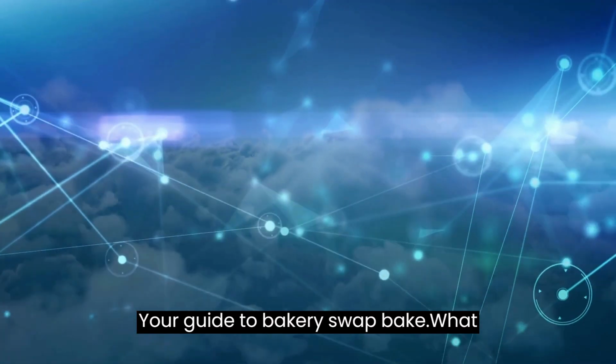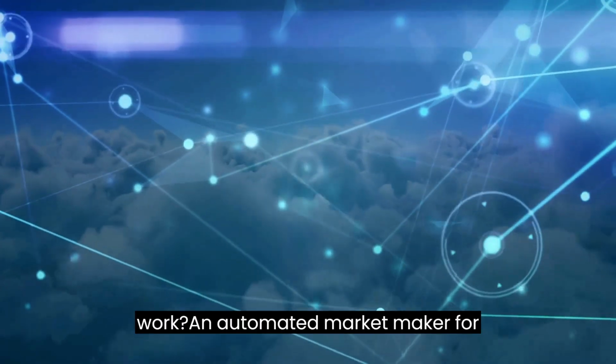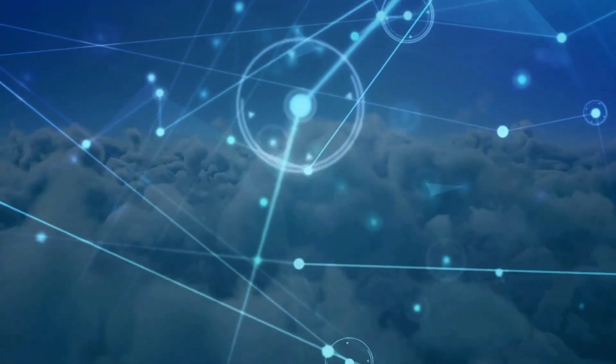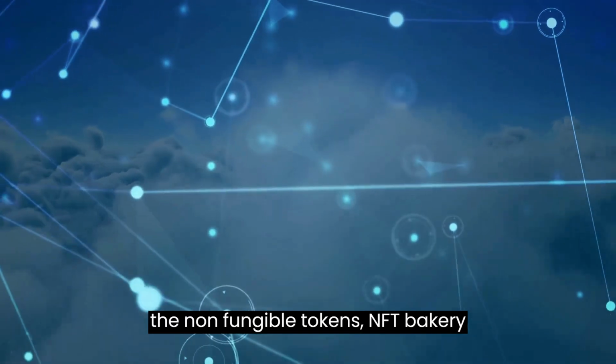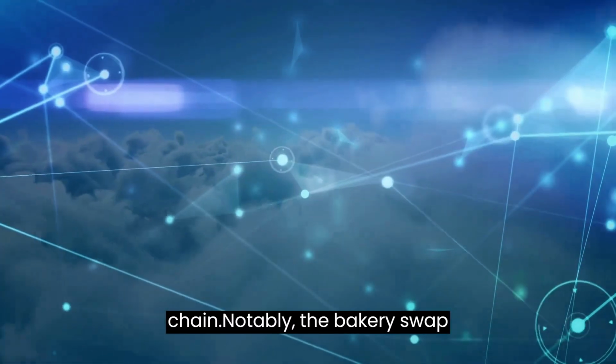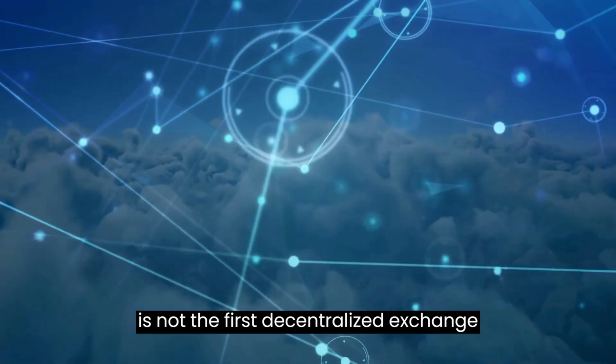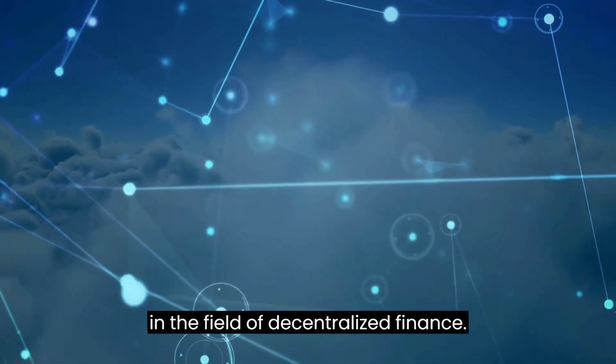Your guide to Bakeryswap, Bake. What is Bakeryswap, Bake, and how does it work? An automated market maker for non-fungible tokens, NFT, Bakeryswap is hosted on the Binance Smart Chain. Notably, Bakeryswap is not the first decentralized exchange in the field of decentralized finance.